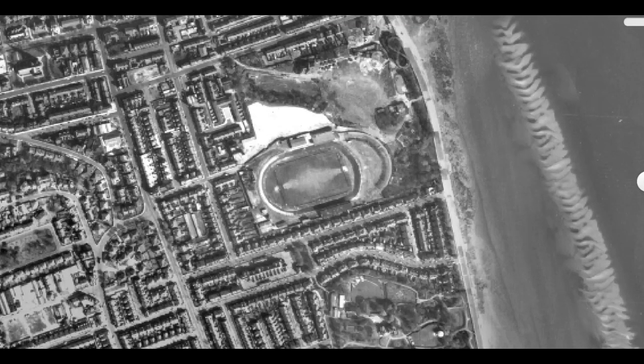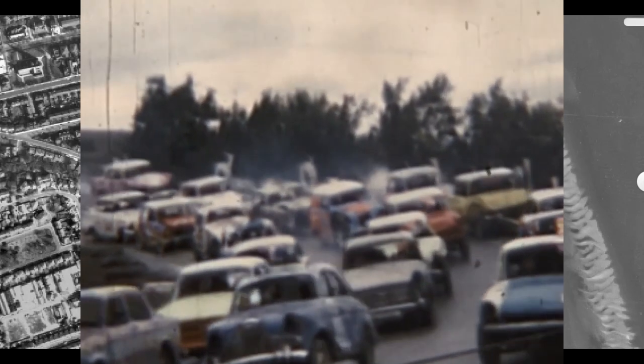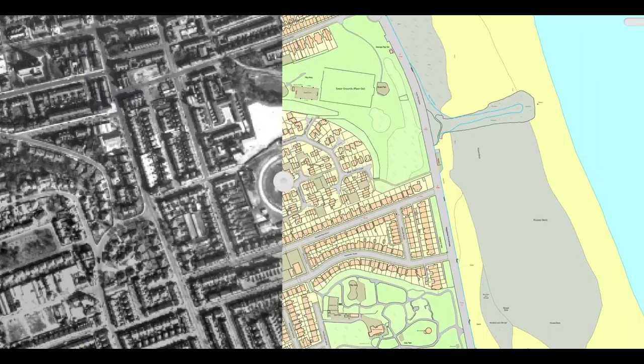Now, the track around the outside of it was used for banger racing. In fact, here's a picture of the actual banger racing going on, and this was on this track. A bit like a greyhound track around the football pitch, which used to be a more common thing. New Brighton had it as well. But let's see what there is there today.